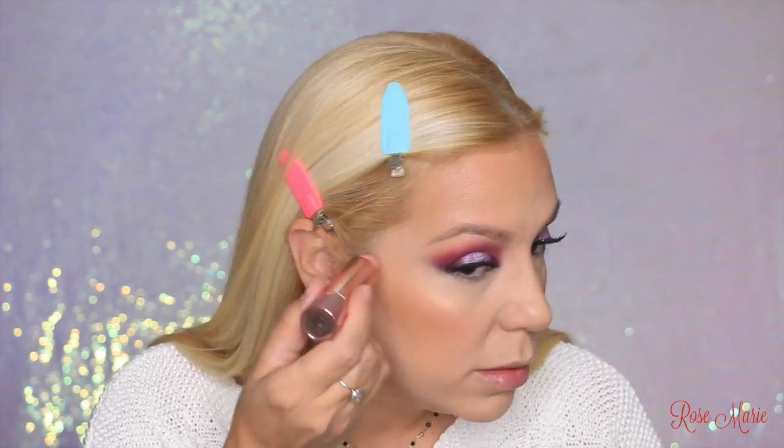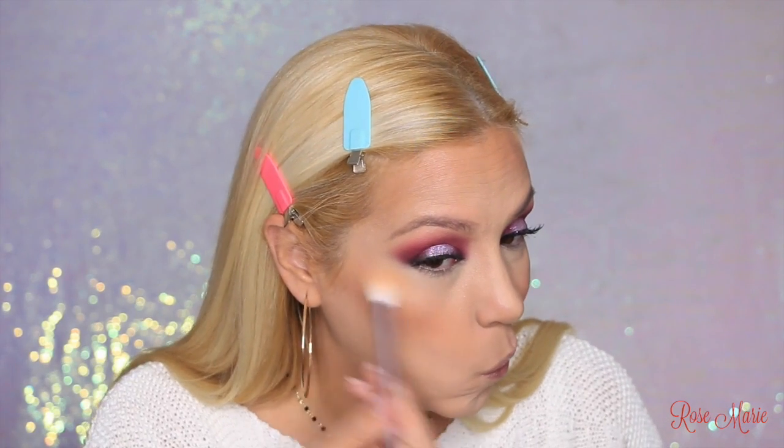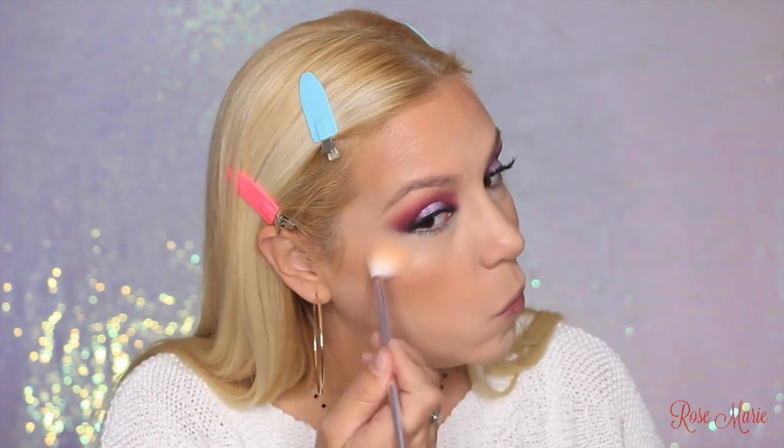That is all done. We're gonna go in with the makeup setting spray. Alright, and now I'm gonna go in with the Unicorn Dream highlighter. And I'm just gonna dab it. When I use cream highlighters, I like to dab it. I don't like to drag it too much because I don't want to mess up the makeup. So I kind of just start dabbing it a little bit like this. I'm gonna just take my highlighter brush and blend it out a little bit.